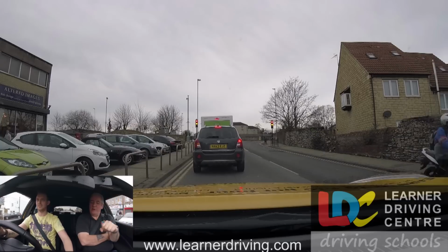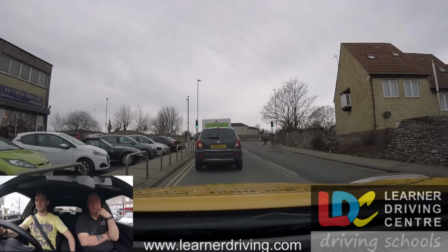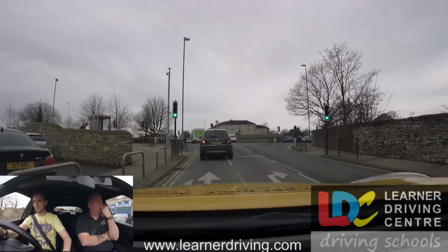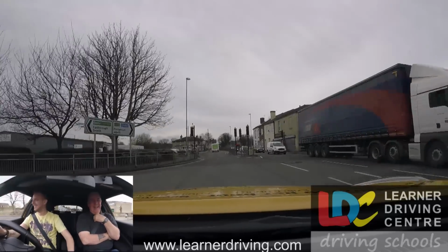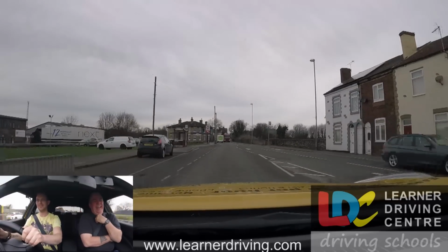So is it handbrake neutral or neutral handbrake when you do these things? Handbrake neutral. Right. Why in that order? Does it matter? I can get back to you on that one. Good answer. When we pull over, we'll go through that.